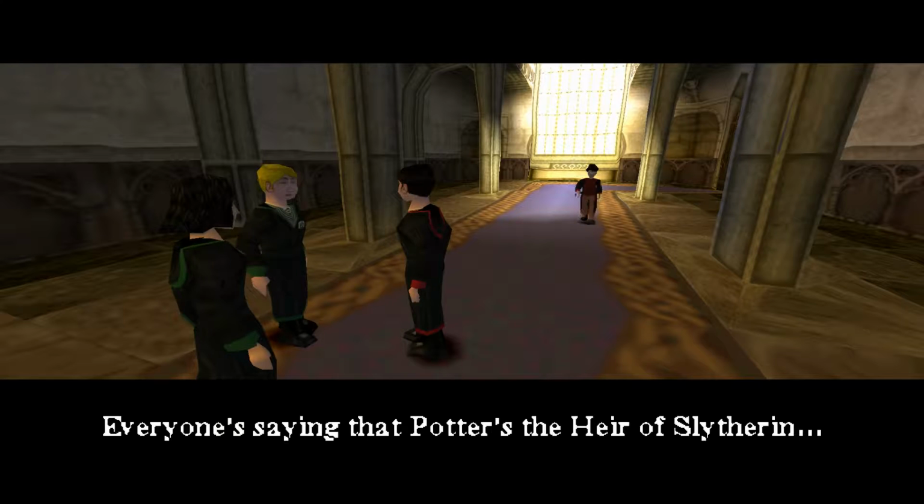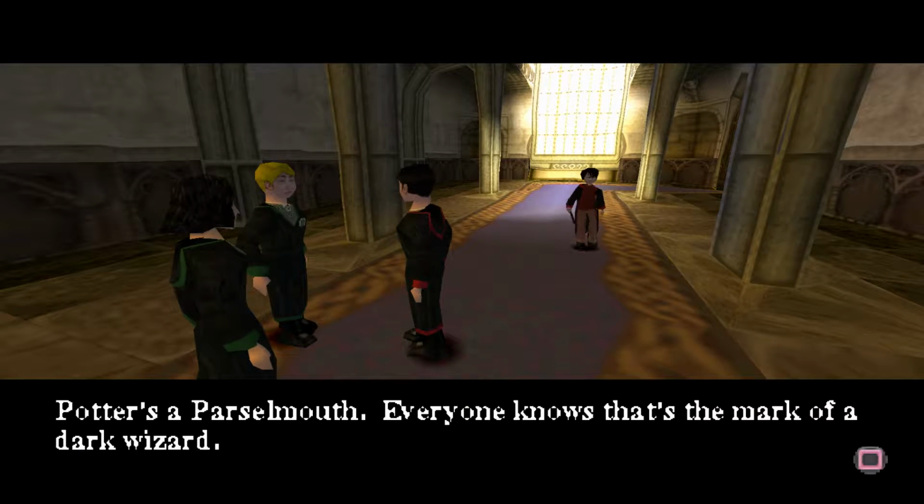Everyone's saying that Potter's the heir of Slytherin. Potter's a Parselmouth. Everyone knows that's the mark of a dark wizard.